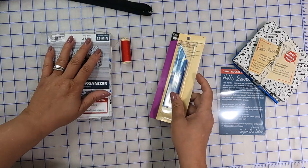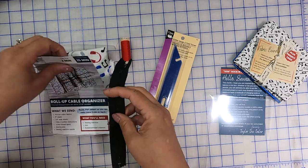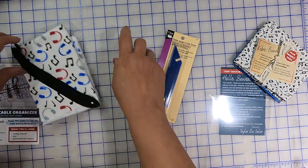And then the notion is not necessarily related to the project. Sometimes it just so happens it might be handy for it, but you just get a notion in your box.